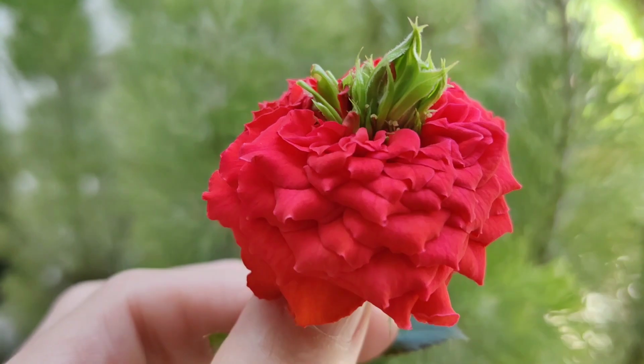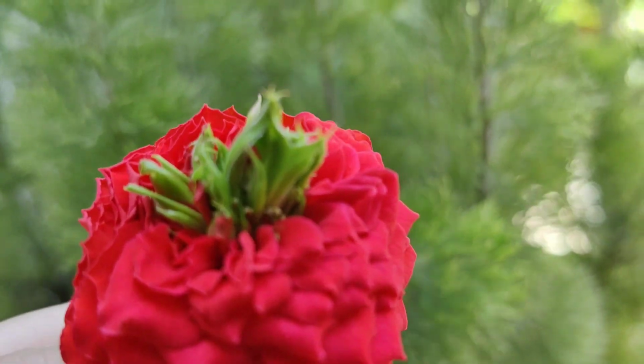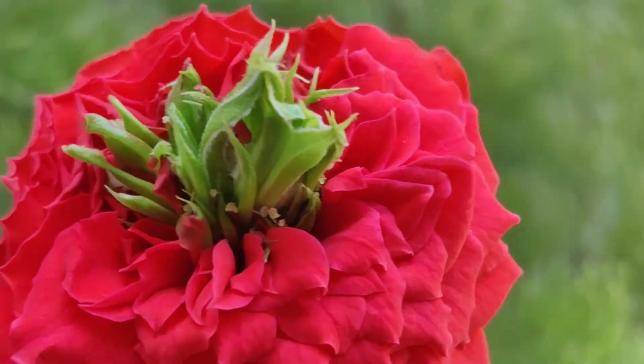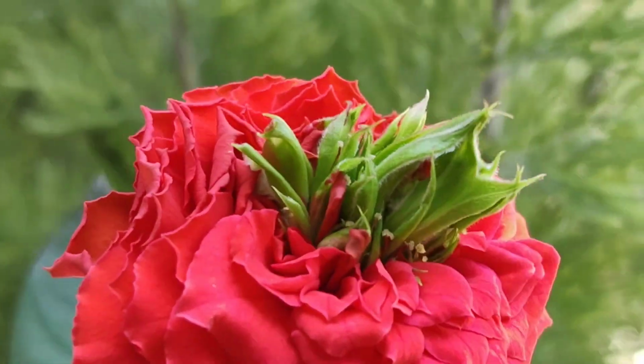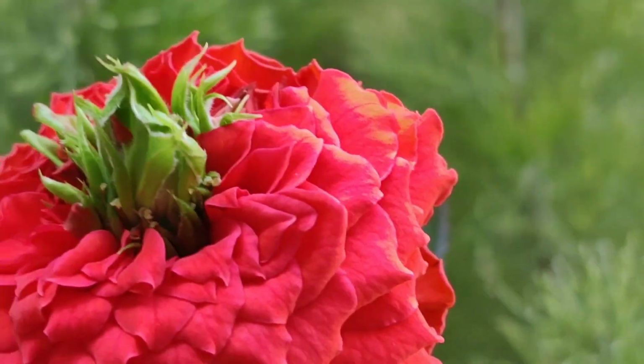And you can see that it has many cute petals. And yes, you can even see the center. How nice. Yes, now you can see more clearly the center that will produce more flowers.